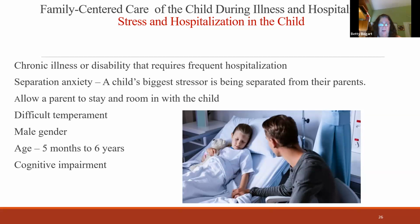Parents have to work. That's just part of life. You've got to make your finances. Also, other children at home need you to go to this function, that function. So many times these kids are left alone, and it's not because they don't want to be there. So remember separation anxiety: if at all possible, allow the parent to stay in the room.